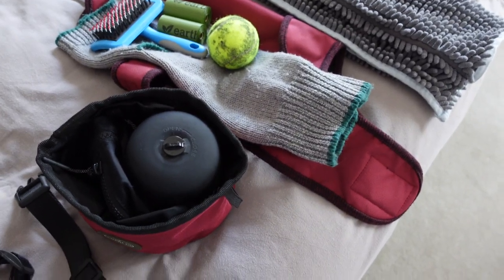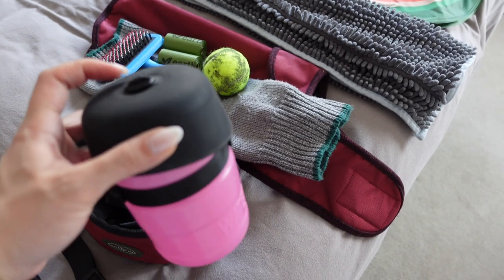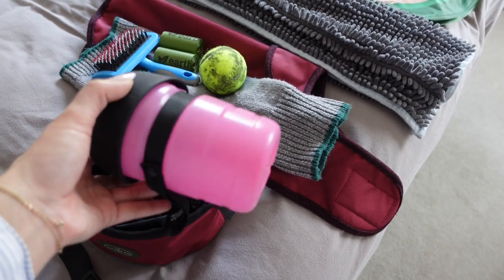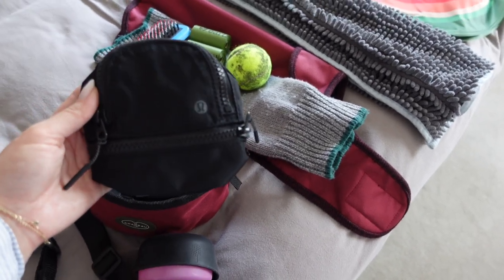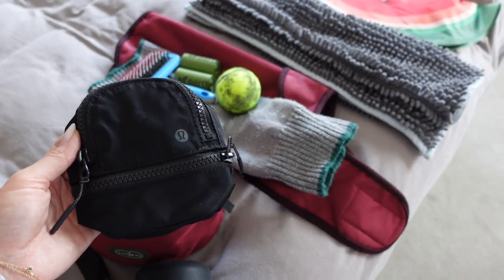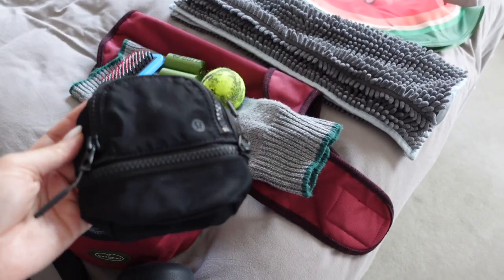Anyway, going to start with the Rhubarb stuff and let's see what we've laid out on the bed. So, practical stuff. We have this portable water bottle, which is really useful. You turn this inside out and it turns into a bowl, so that's good. We're also taking her little Lululemon rucksack so that she has stuff, because there'll be days when we go walking and, you know, it's important. She's got to have her stuff too.